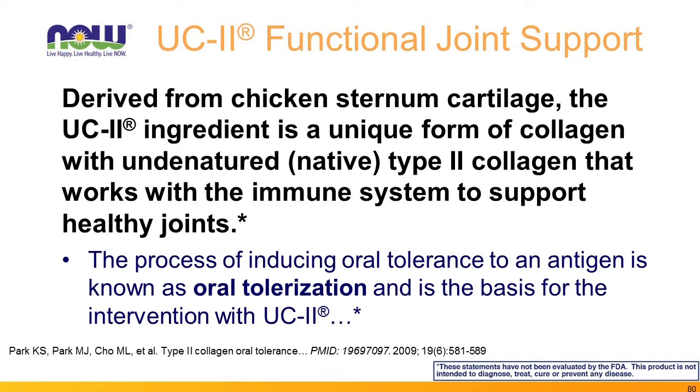So here's how it works in the blue down here. The process of inducing oral tolerance to an antigen, to something that you're allergic to, is known as oral tolerization and is the basis for intervening with UC2. If any of you have heard in the news where people are getting these microscopic amounts of peanuts to get over an allergy to peanuts or milk, where they're giving tiny, tiny, tiny amounts orally to try to trigger the body to recognize and reduce its reaction to it, that's called oral tolerization.